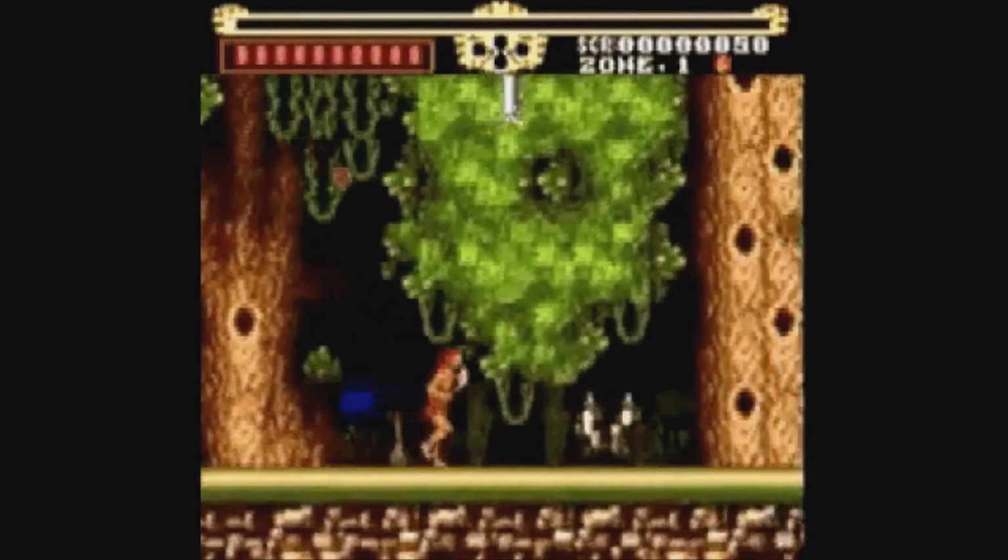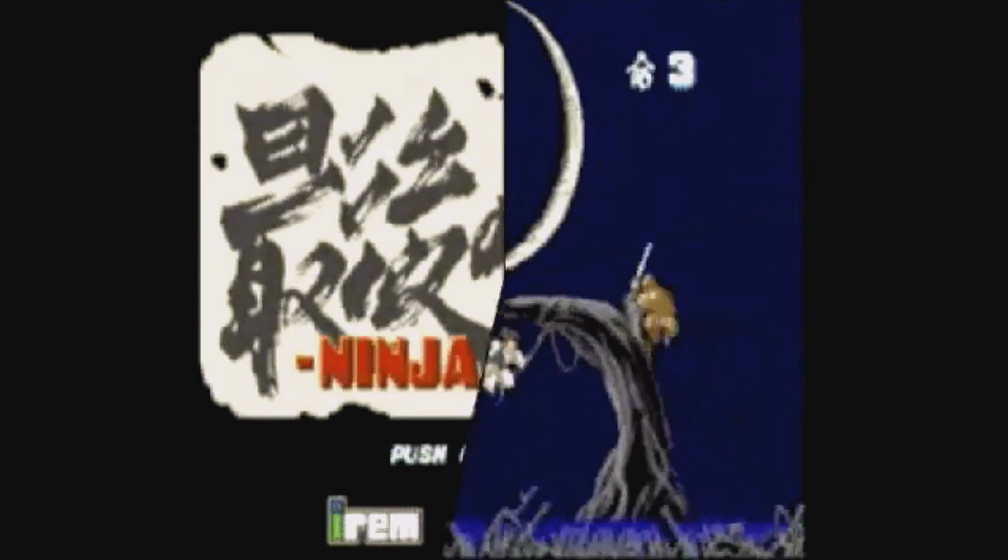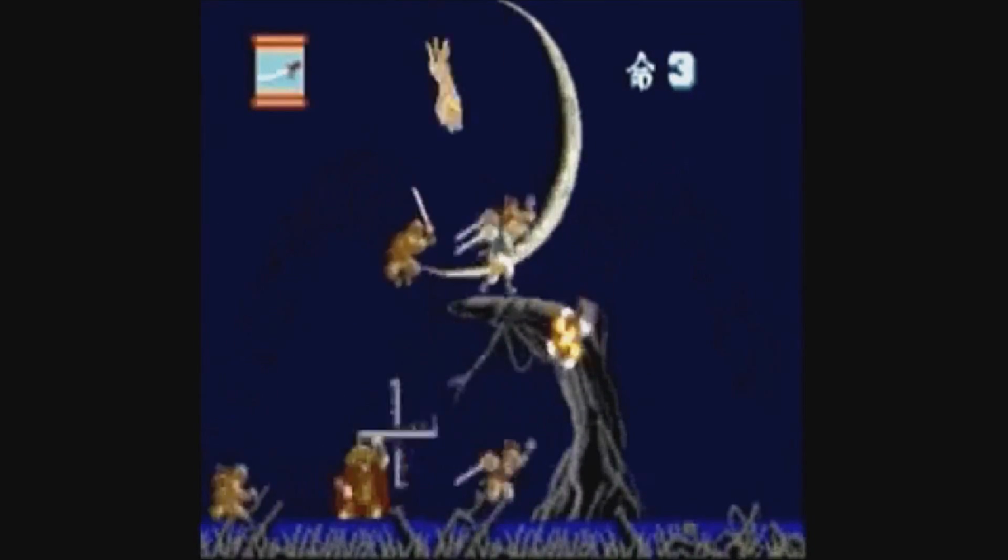I mean, from Legendary Axe to Air Zonk to Ninja Spirit, man, it's just got so many great games, and it's got its own little style that makes it different from the Super Nintendo and Sega Genesis. And I have to say, I really love the look of the PC Engine. I think the PC Engine is one of the most sleek looking consoles. It's so simple and so fun looking.